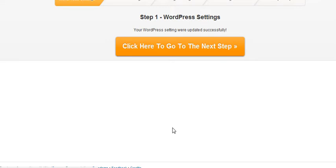What would take you 20 minutes, 30 minutes, however long it may take you to try to guess which settings to pick, how to change them, what they should be, it goes through in a matter of seconds and configures them for you. And then all you do is just once again click the next button and let the software do the work.